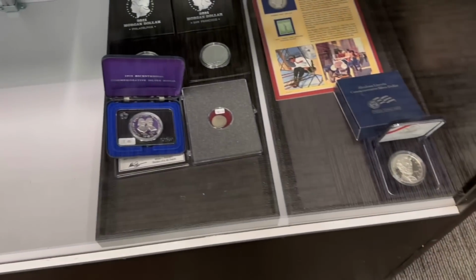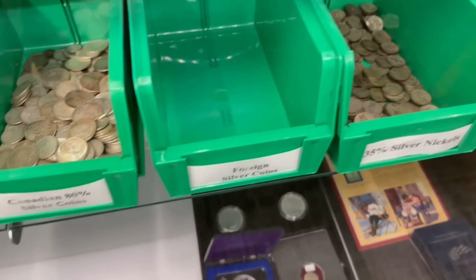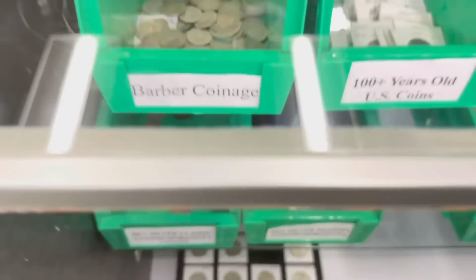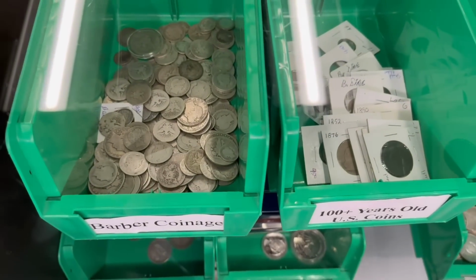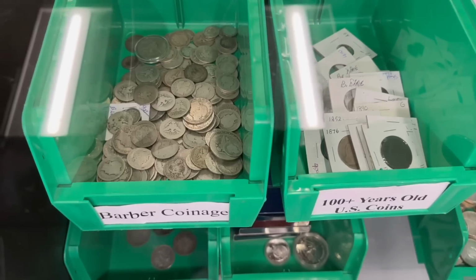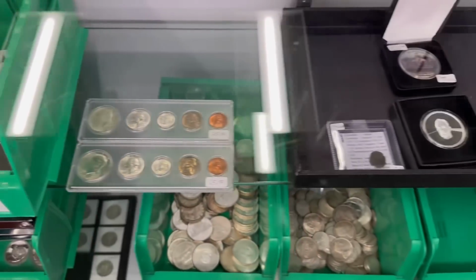A lot of empty spots in here. We've been selling a lot of sets and different things. We had all our foreign silver cleaned out the other day. We have a lot of barber coinage on hand. We got a whole big shipment of barber halves, dimes, and quarters that I've yet to add to that bin, but that's something we have quite a bit of right now.